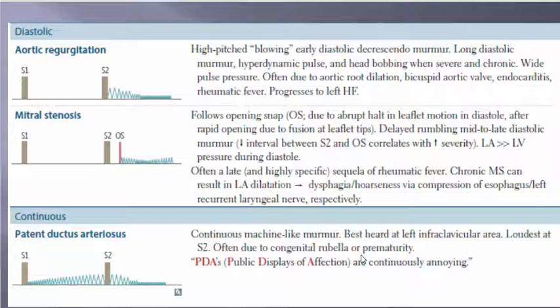So here we'll have the diastolic murmur sounds, aortic regurgitation. These are high-pitched, blowing, early diastolic decrescendo murmurs. And so here you'll see things getting, instead of higher with crescendo, these are decrescendo. You'll see the S2 here getting lower and lower and lower.